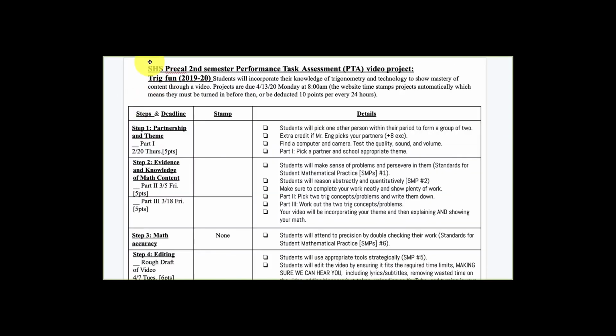This is Mr. Ng going over the Savannah High School Pre-Calc second semester performance task assessment, the PTA video project. I call this Trig Fun 2019-20. Students will incorporate their knowledge of trigonometry and technology to show mastery of content through a video. Projects are due April 13th, 2020, Monday at 8 a.m. The website timestamps projects automatically, which means they will be turned in before then or be deducted 10 points per every 24 hours.